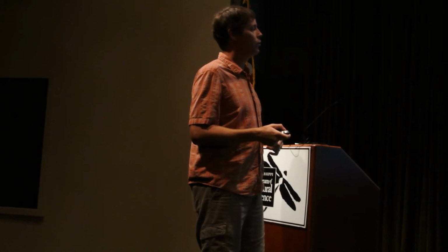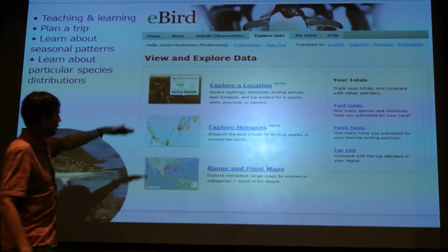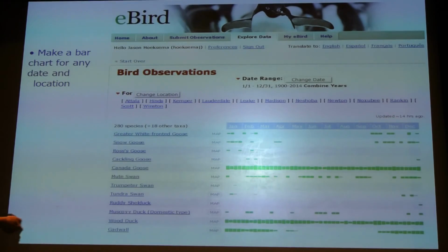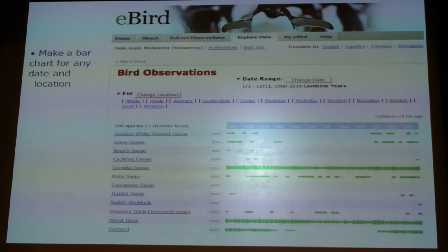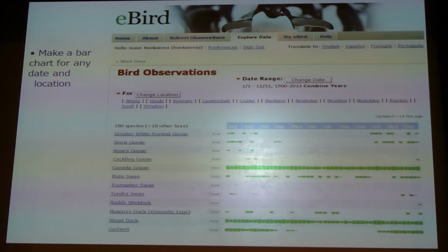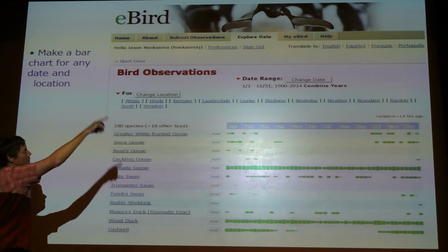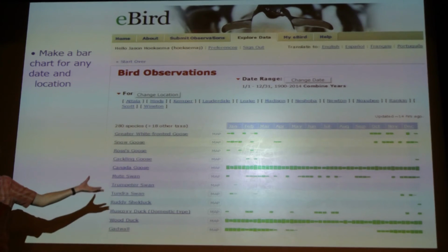And then, as was mentioned before, if you click on bar charts, which is a link that you can't see, you have to scroll down on the website. Click on bar charts, and you can create these occurrence bar charts, like Gene was showing, that we used to make by hand. You can still make them by hand, but if you have good eBird data for places, you can make these bar charts electronically for any location, large or small, any date range, etc. You can make it for your own county. This is one I made for 12 central Mississippi counties. That's what this bar chart is right here.